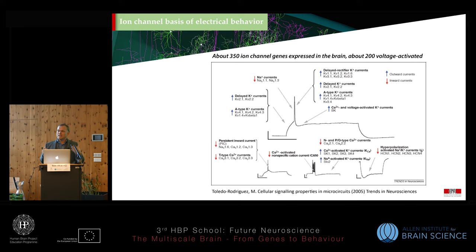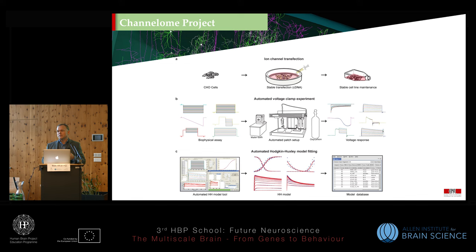So we are trying to start to address that challenge through the Channelome project by cloning ion channels, expressing them in Chinese hamster ovarian cells, human embryonic kidney cells, and others, these oocytes. We basically transfect these, get the expression of these ion channels, and use a patch clamp robot to go in, form a seal with that cell, and characterize these ion channel kinetics with a standardized biophysical assay. By doing this, we can control the temperature, we can validate the expression of the channels, and we're making sure that there are no other voltage-gated channels interfering with that characterization.